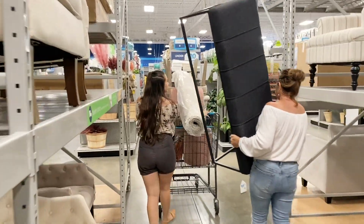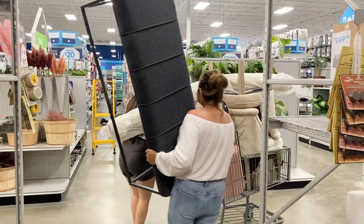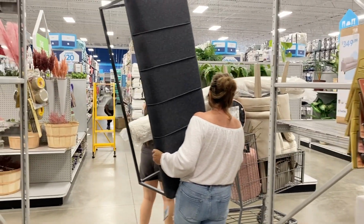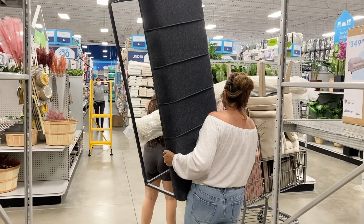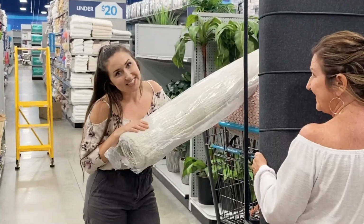I'm just gonna take it from the front. Yeah, we need another cart. You can put it down. Okay, I can take it down. Okay, thank you. Just gonna get us another cart. They have really good customer service.